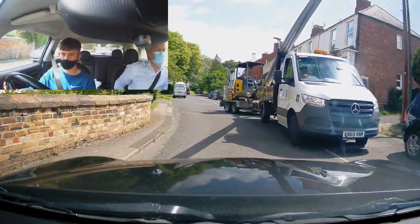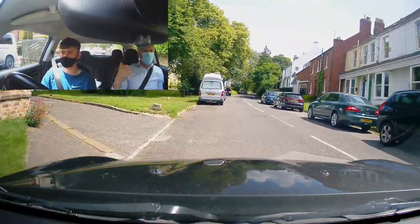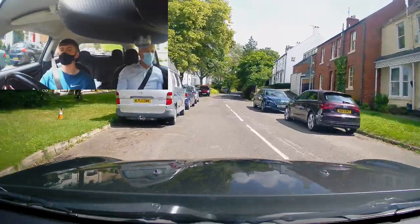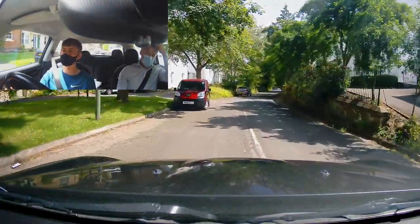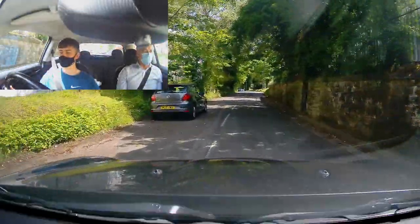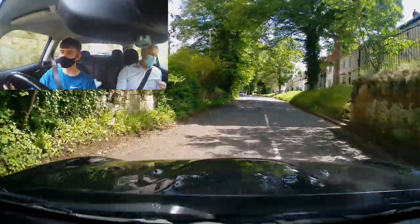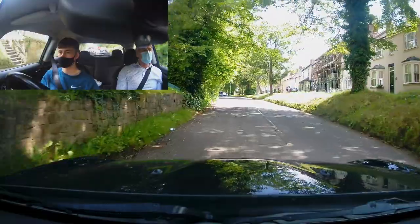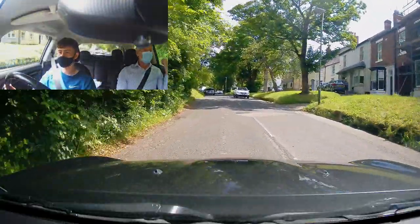He couldn't get through because of that car that was parked on the bend. It's a nightmare when it's busy. But we had to be ready to stop when we come around them bends, didn't we? Yeah. We couldn't reverse back because we're right on that bend. You couldn't reverse around a blind bend, could you?